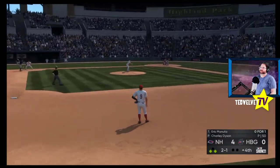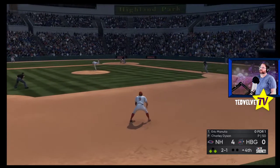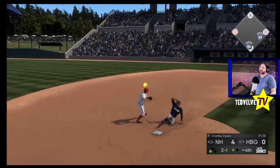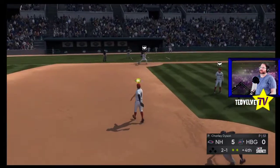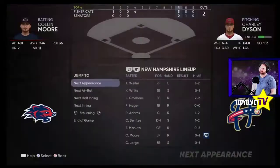Next, it'll be Eric Minuta. He's 0-for-1 thus far. On the ground to second base, this could be 2. Scooped up to second for 1. Back to first, so they get the double play, but the run does come in to score.